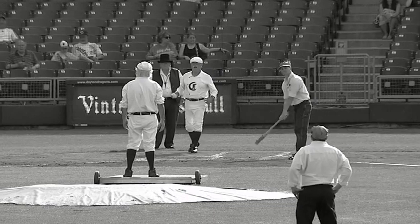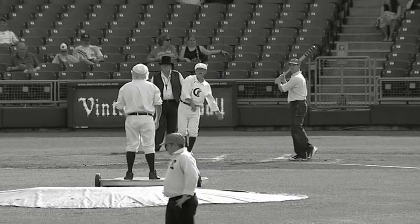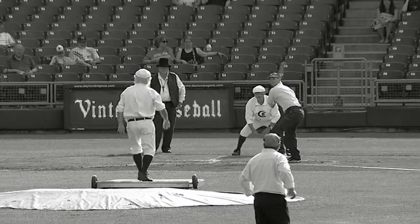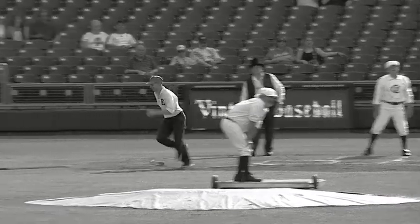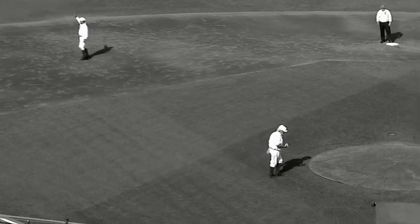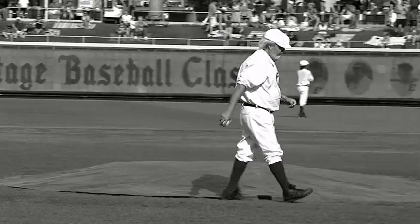Dragons fans, welcome to the Vintage Baseball Classic at Fifth Third Field, featuring the Cincinnati Red Stockings versus the Eastwood Iron Horses. Today's game is a step back in time to how the game of baseball used to be played, and it started back in the 1800s.